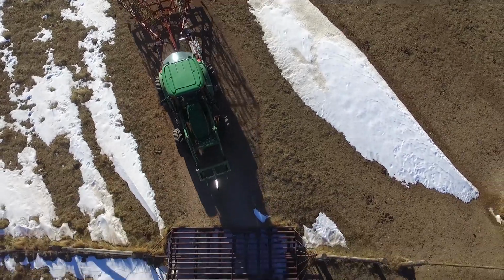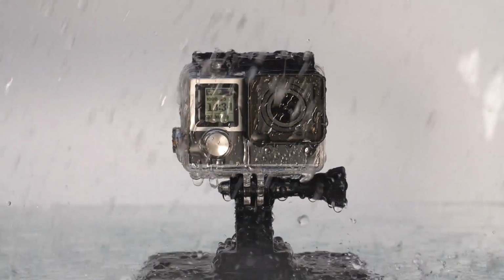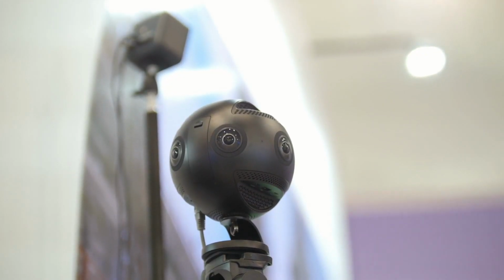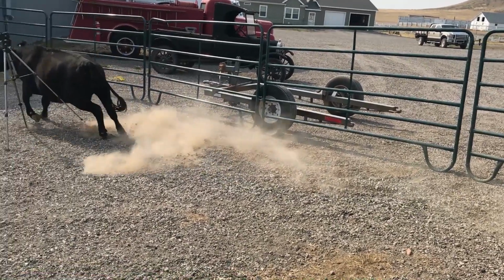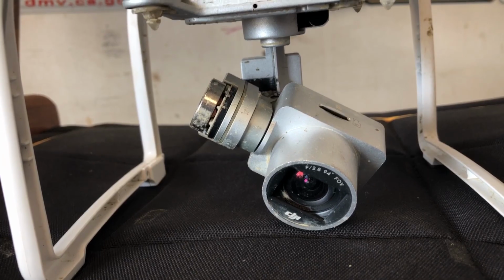We use a ton of cameras to bring you all kinds of different views, from GoPros to 360 cameras to stationary DSLRs. But the camera that I worry most about is the one that's mounted to the bottom of the drone. This is actually our second drone that we've had here on the channel. The first one was destroyed when it fell from the sky over a year ago. This one is its replacement, and I really don't know if it flies at all anymore.